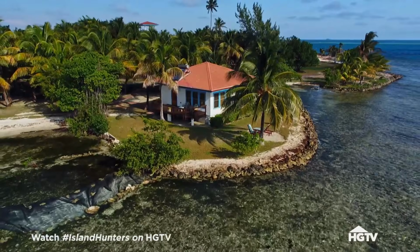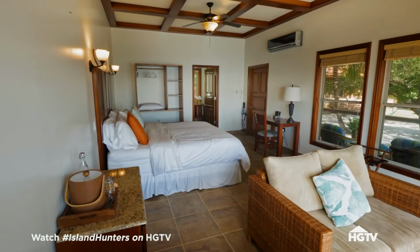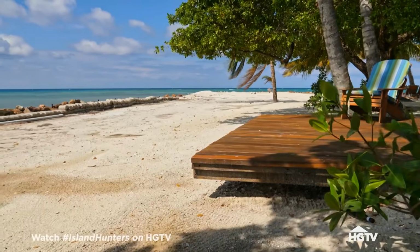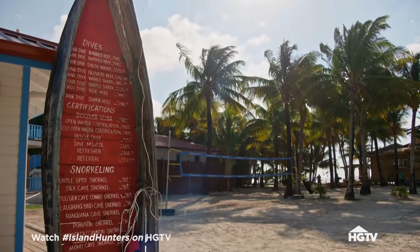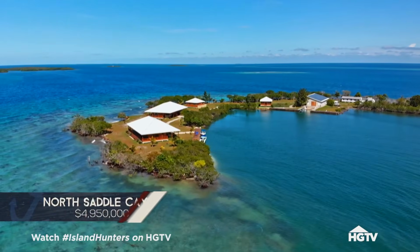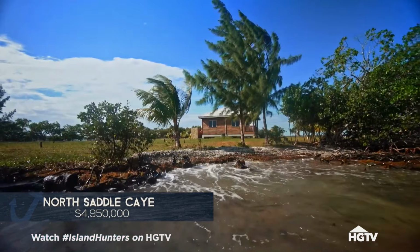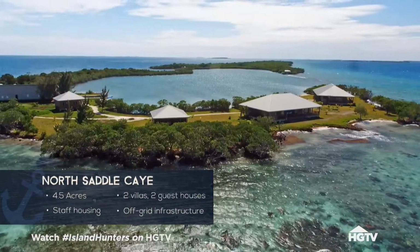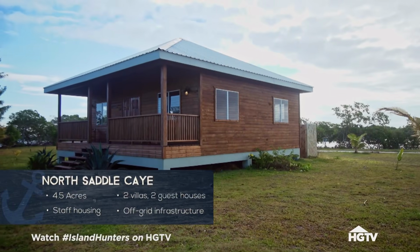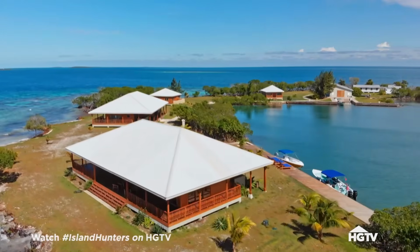So what did you think? Oh, lovely, yeah. All the rooms here are of similar quality. With 12 rooms and the bed configurations, you could easily have a family reunion with 30, 40 people, including all the kids. Oh, easily, yeah. They've thought of everything. I can't imagine what else you could do. North Saddle Key will run around $5 million US, over 4 acres in total. You get 2 main houses, 2 guest houses, staff housing, and a lot of infrastructure.